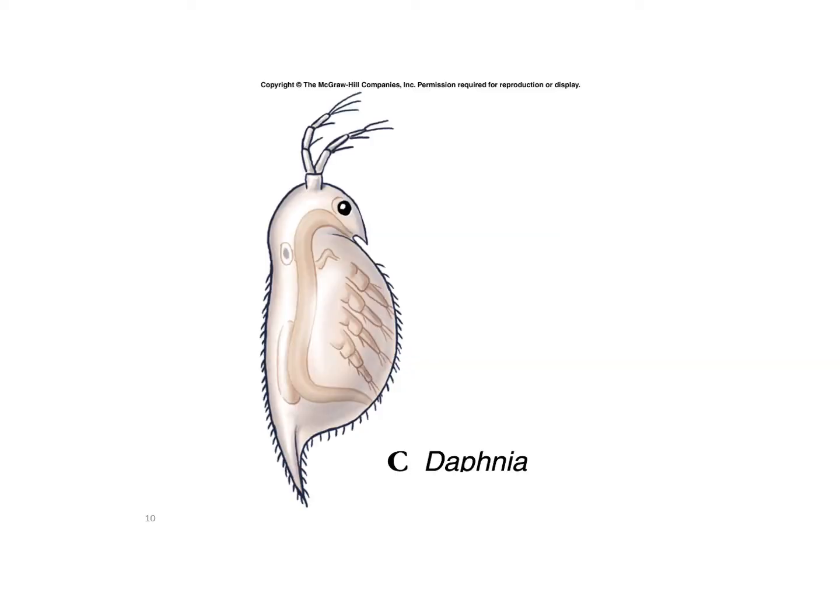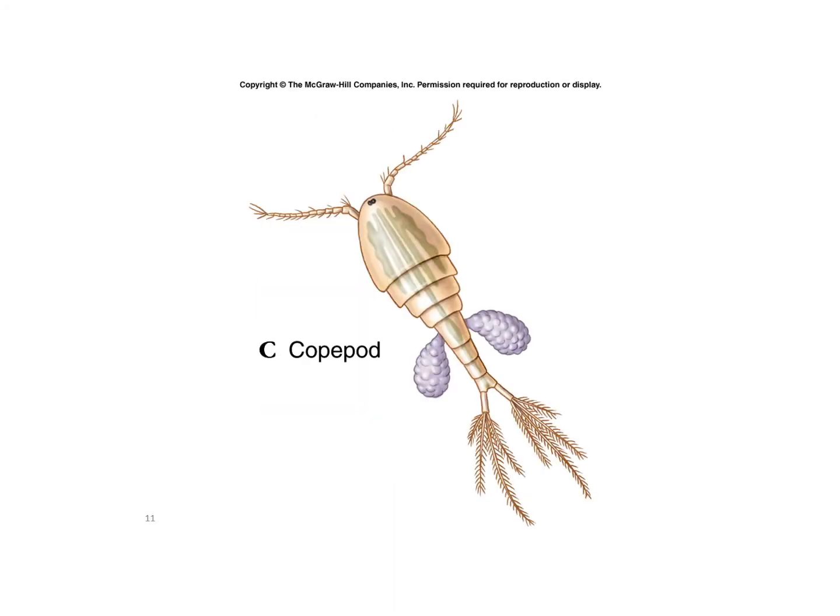The Daphnia, you actually saw some of these when we looked at pond water. When we did that lab very early in the year, you saw little guys zooming around in the water. That was one of these. That was a little crustacean. Copepods, you may have seen them as well. It was probably difficult to tell the difference between the copepods and the Daphnia because they're both pretty tiny and we were using dissecting microscopes. But they probably zoomed around a bit on you too.